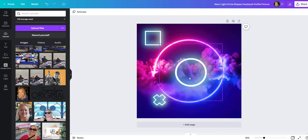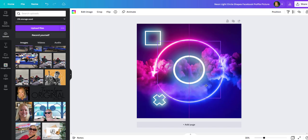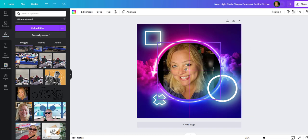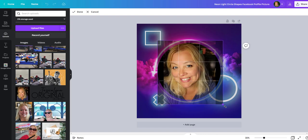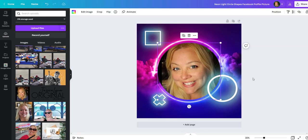Now, let me show you something really cool. Oop, where did my image go? Well, let's undo that. There we go. So if I say I want to make me larger, not the circle, I double click on me, and see how it makes a gray shadowed box? Now I'm going to expand the photo, and see, it's the same, but I was able to adjust that.